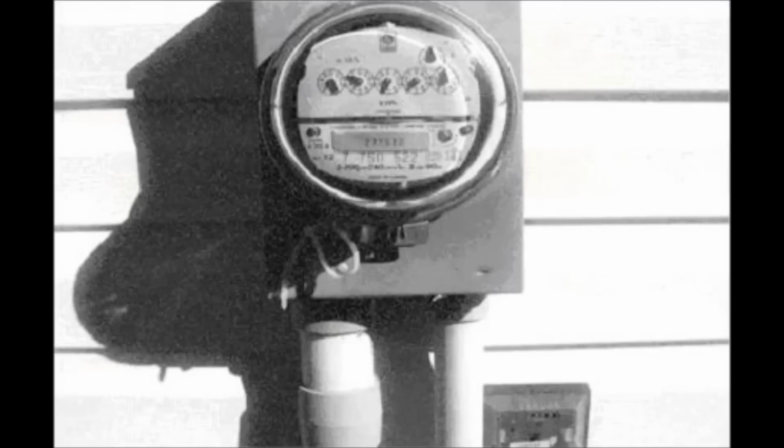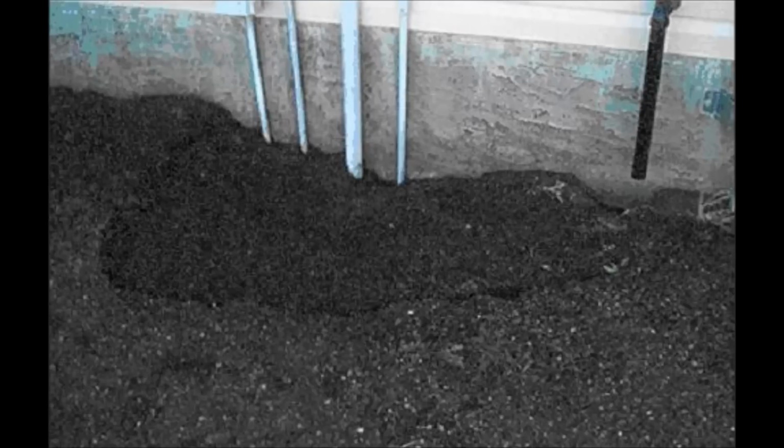Grow-ops steal power to avoid attracting attention due to particularly high power consumption. The seal on this meter has been removed, which indicates tampering and likely power theft, and the disturbed soil below the electric meter indicates that the main power line has been accessed before the meter. In this case, it was done to repair the line before the grow-op was gone. This grow operator cored through the concrete foundation to access and pirate the power and has replaced the cores.